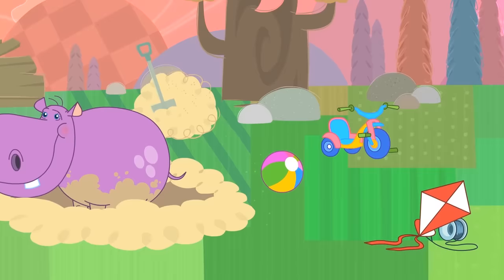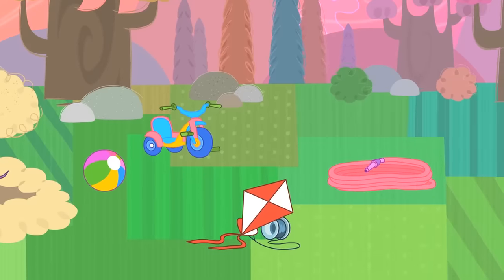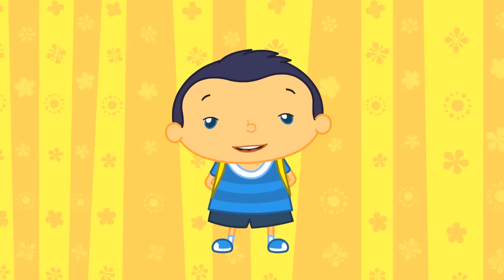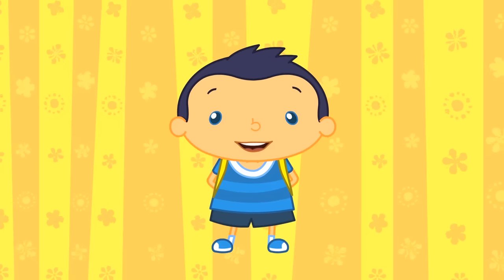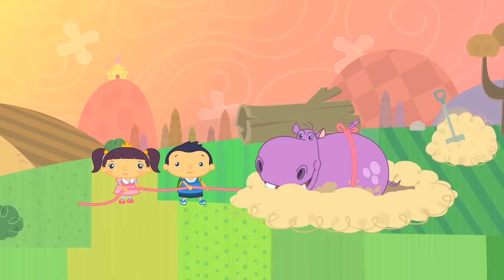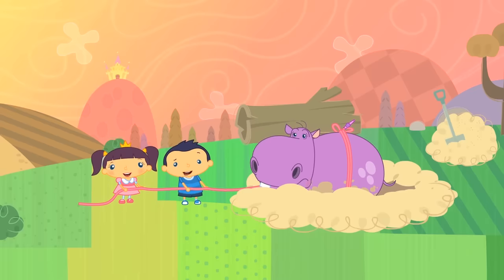A ball, a tricycle, a kite, a long hose pipe. That's right! The hose pipe is perfect for tying around Heidi the hippo. Can you help Alice, Brian, and Cherryberry pull Heidi out of the mud? Let's all put our hands together like this. One, two, three. Heave! That's great! Come on, everyone! Pull as hard as you can!